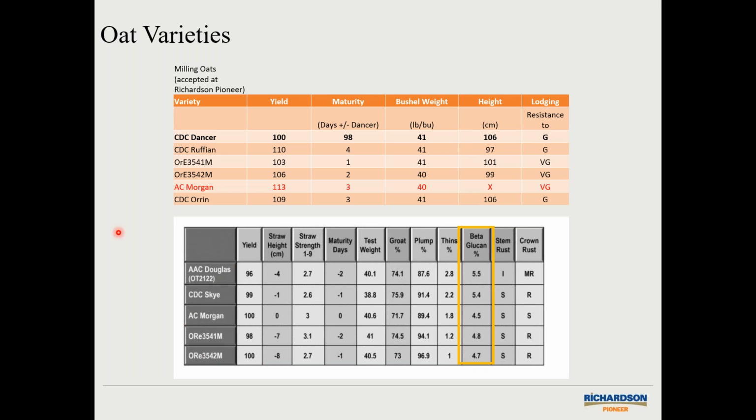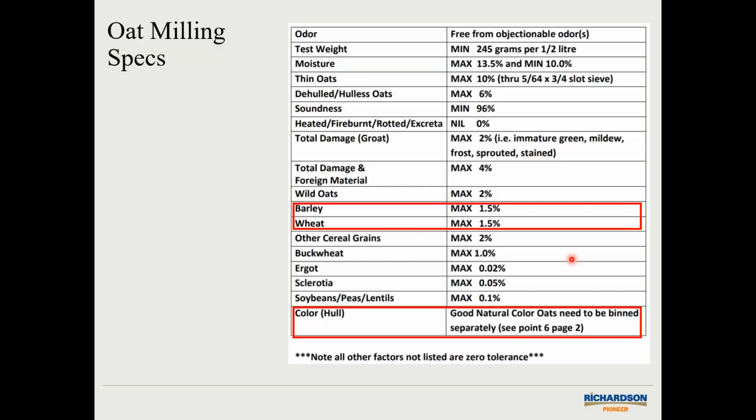AC Morgan is definitely kind of the standout one, and it is the one that we see grown most commonly in this area. Just to touch on what we do look at for milling oats versus pony oats, that beta-glucan percentage highlighted here, the higher this is, the more desirable it is for milling and human consumption. I couldn't find a direct comparison chart to human versus pony oats acceptance for standards, but as many of you know, horse people are a little bit crazy when it comes to feeding their horses. But they are not looking at this beta-glucan percentage. So that's just a little bit about some oats there.